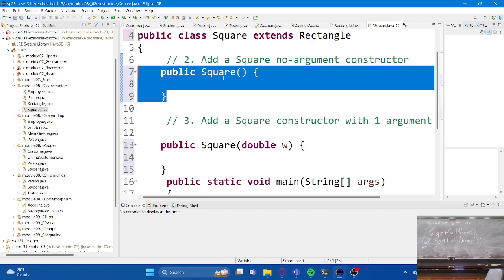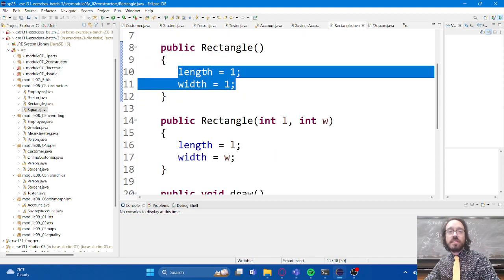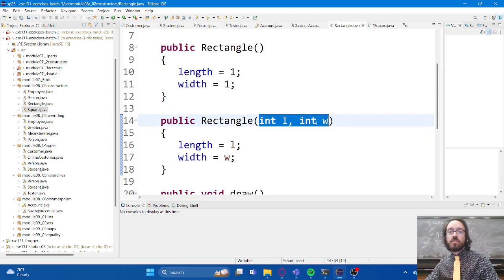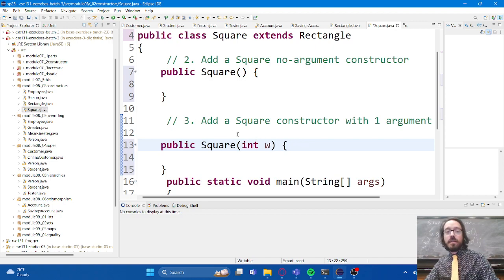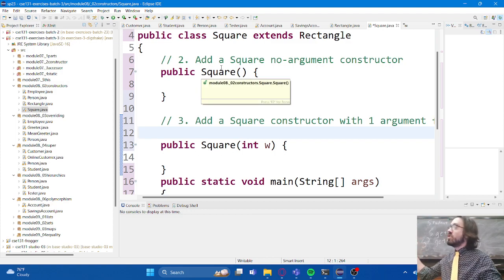How does it do that? It does that by setting all of the instance variables to a valid value. So in the rectangle class, we saw two instance variables called length and width, and you can see in both of the constructors, right here they're setting length and width to be 1. Here they're setting length and width to be the value of the parameters, which should be ints, not doubles. I can change that. Sorry about that. But in both cases, right, we're making sure that all of the instance variables get set. That is still true here.